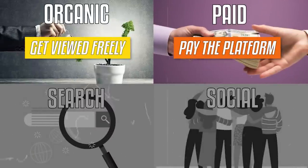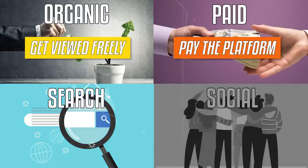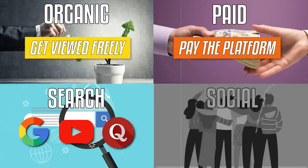Now that we know that every platform out there has a paid and an organic side, we need to know what kind of platforms are out there. And you can see we've got social media platforms and we've got search engines, okay? And a search engine is Google. It's a part of YouTube, right? It's Quora. So these are things where people come and they search for something that they're trying to learn about, and then you put content in front of them and you answer their question.